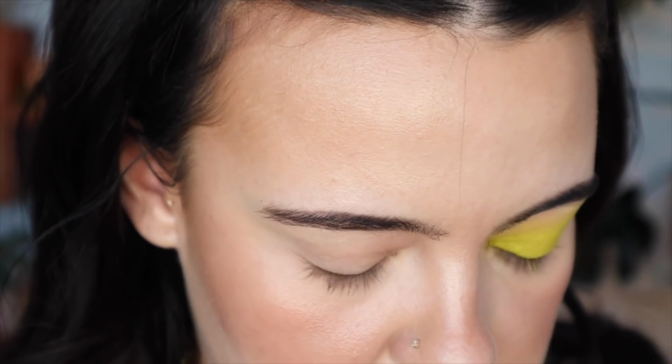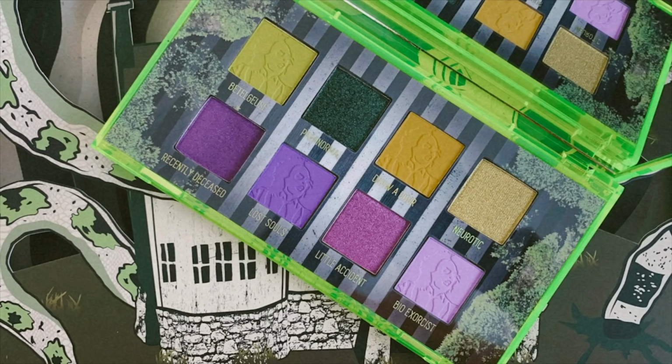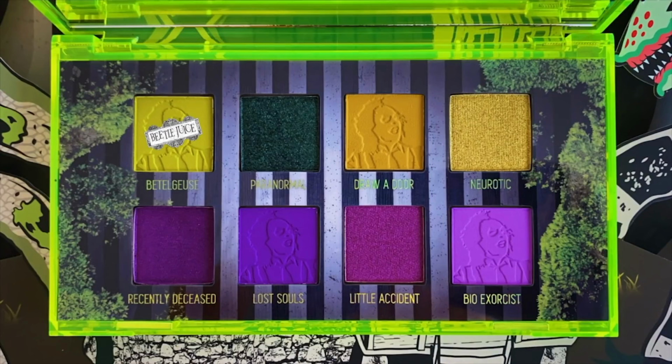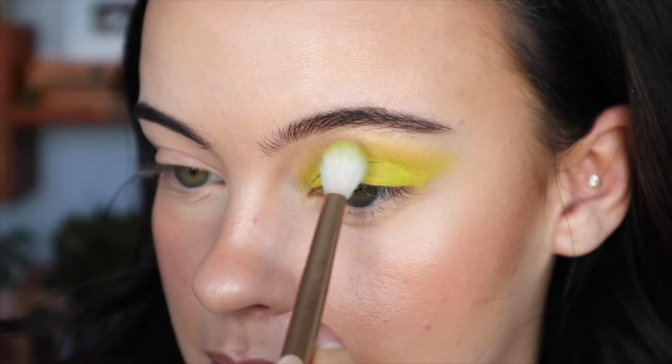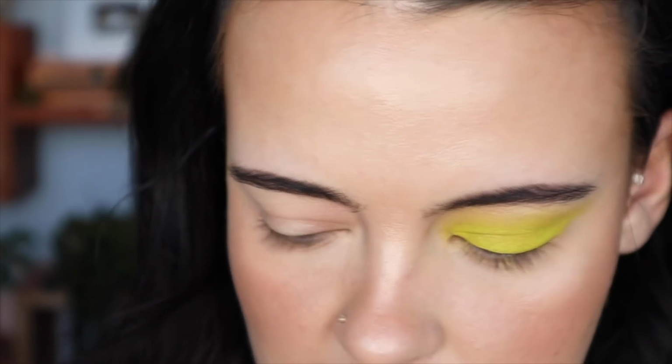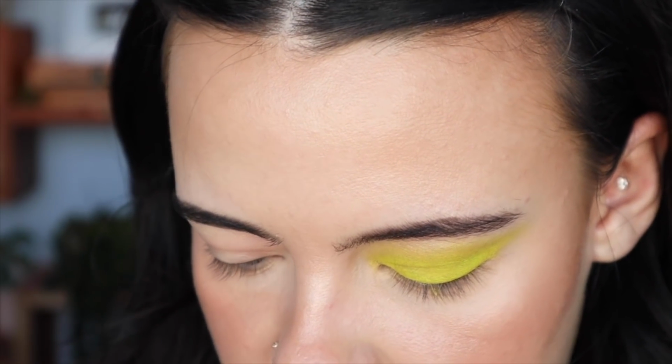So now I'm going to be dipping into the Recently Deceased palette, and I'm going to be using the greens on top for this look. So pretty much all 4 of these. I'm going to first take the shade Beetlejuice, and it's built the way it was on his tombstone. So I'm just going to smoothen out the crease with this color. Oh, I guess I should be using the other melt brushes, but I already dipped.